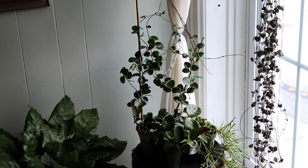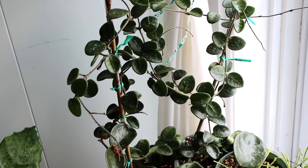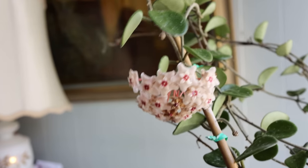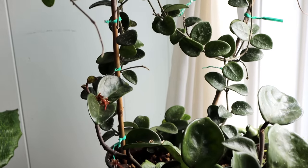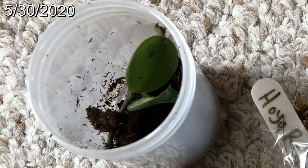I cannot forget this Hoya Matilda. Mathilda? Matilda, I think. It has done so well for me. It has grown throughout the winter. It has flowered. It has given me everything it could give. And I started it last year, 2 leaves.